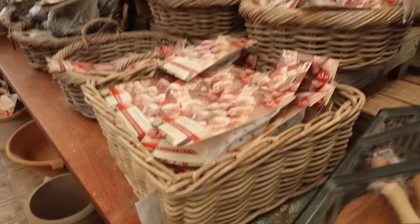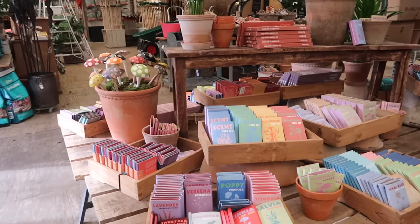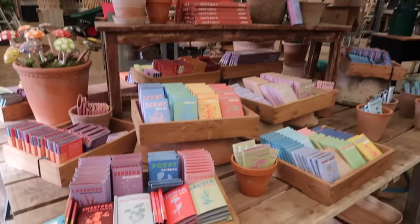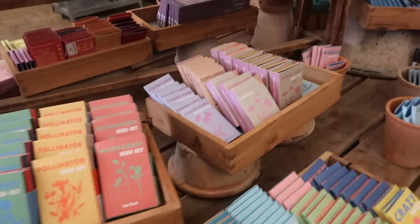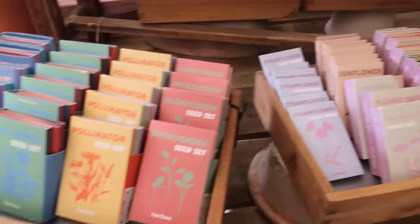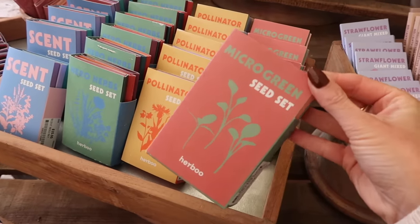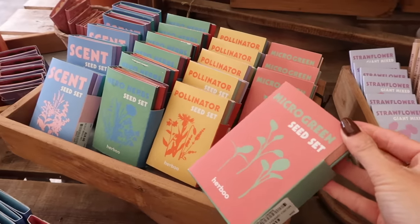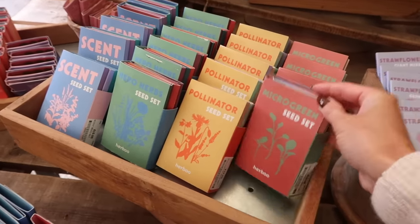I remember saying this exact thing last year, but I always think garden centres are the best place for picking up Christmas gifts. And these are just the loveliest presentation of little seed packets. So flower posies, microgreens. I think that would be such a nice gift idea if you know someone that really wants to get into gardening, but maybe they live in an apartment. As long as they've got a windowsill, then they can grow microgreens, and they're so good for you.